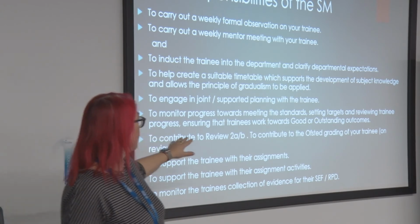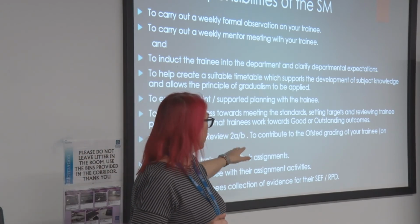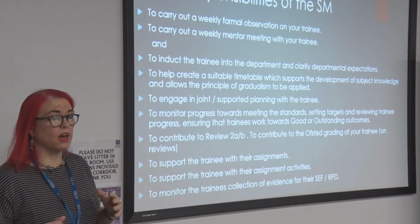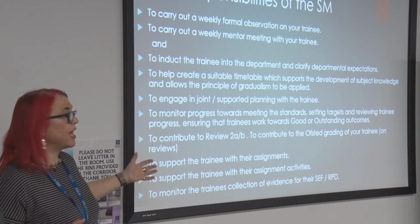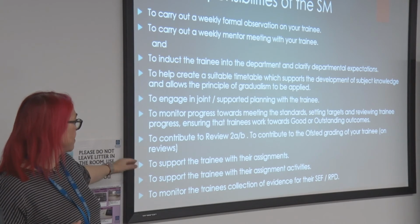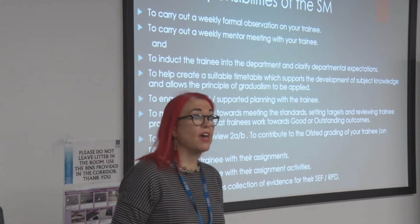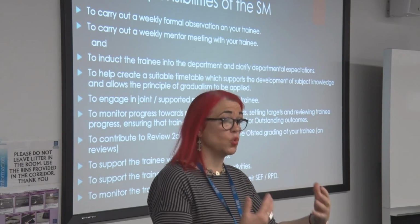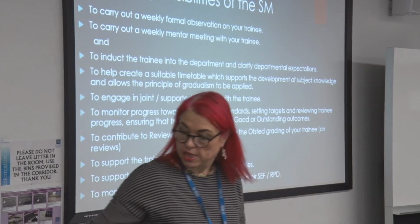Contribute to their review 5A and B. Contribute to Ofsted grading towards the end of the review process as a whole. Help them with their assignments. Help them with any activities they might have, and to help them with evidence they may need for their record of professional development and their school experience file.